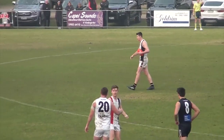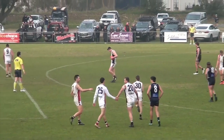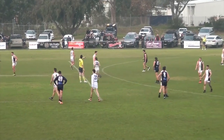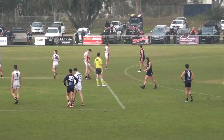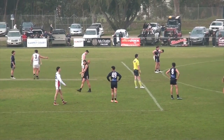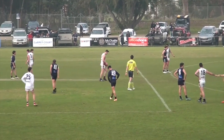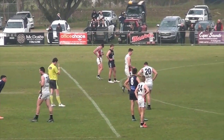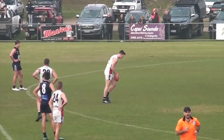You could just see, magnificent. Just the left foot there, spun around. You can see he's going to hit Fisher there on the chest, and he's going to go number five, Fisher. 16-8, 104 to 7-4, 46, a 58-point lead on the Thirsty Camel Corner Bottle Shop Rosebud scoreboard to get it past 10 goals. A lead, nearly 25 gone in the third quarter.